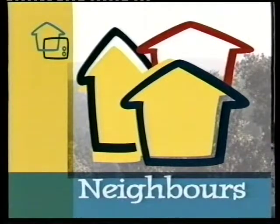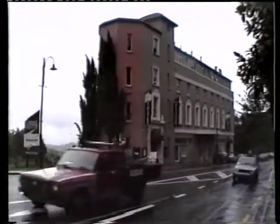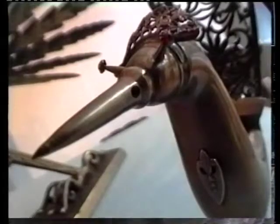Chloe drops in on Peter Sourbeer, who likes nothing more than an afternoon in the shed with a blowtorch and a pile of scrap metal. But look at the result.